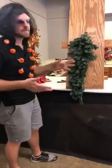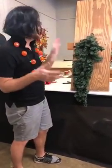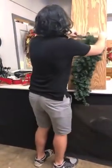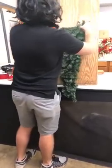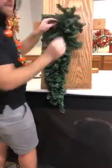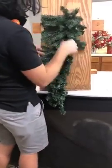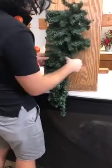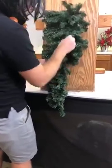This is how it comes, like it's been slammed in the box, and this is not how you want it to look on your front door, and you want it to have a great foundation. So to begin, you want to come through here and really start shaping it. Touch every piece of greenery, give some of it a lift, and then pull some of it out to the sides, just like this, so that you get that great base to begin your project on.